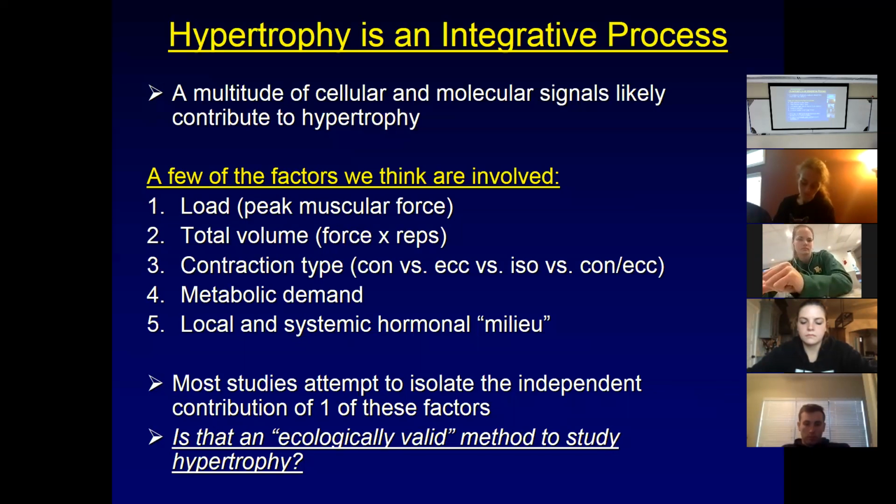There are going to be multiple cellular and molecular signals, all of which are going to work together to contribute to hypertrophy. Okay? So what we need to do is place some sort of stress on the muscle, specifically by performing resistance training, so that we activate the right cellular and molecular pathways in the right sequence, that will then tell the nucleus of the cell to make more protein, make more actin and myosin, make us more sarcomeres, so our muscle is bigger.